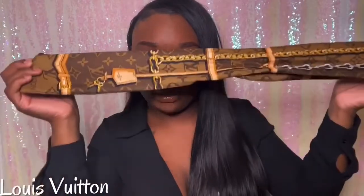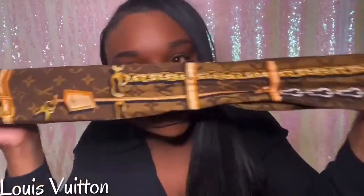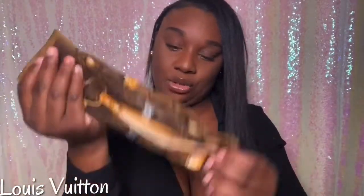Some people wear it on their purses and stuff. You could wear it however, because it's lit, period. Any way you style it, it's going to be lit. It's very detailed though. It says Louis Vuitton. And they have so many other prints. I want to get another one. Don't mind the wrinkles. I barely wear it, and when I do, I just throw it back in there.